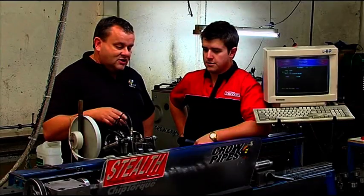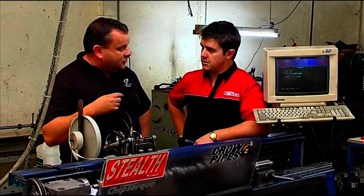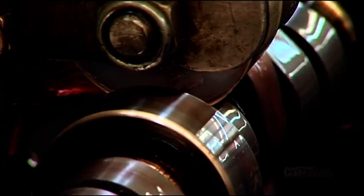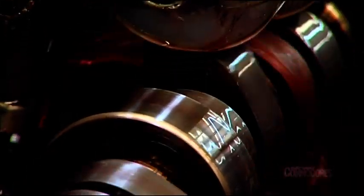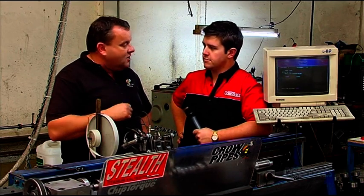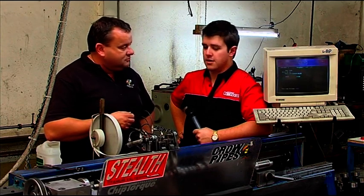And what that does is it gives a slightly rougher finish to the lobe, which gives the roller traction. So it'll actually roll rather than skid across the lobe, so it improves the longevity of the roller cam setup. So by putting a rougher finish on the lobe, you're actually reducing friction? Yeah, you are. It's not a really rough finish, but just by taking out the very smooth, linear pattern and putting a crosshatch on it, it gives the roller a little bit more traction so it'll roll properly over the long term.